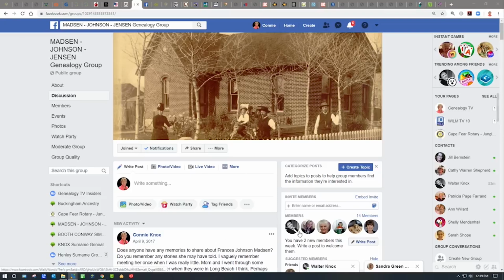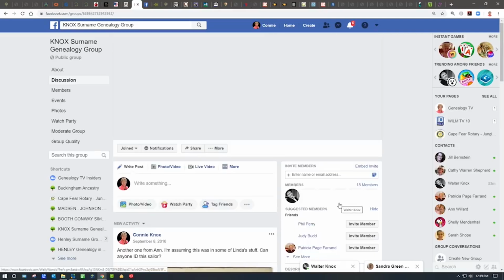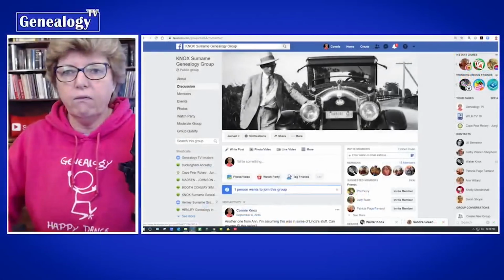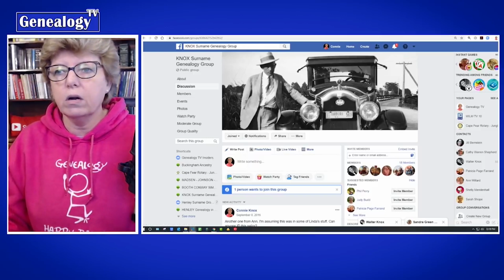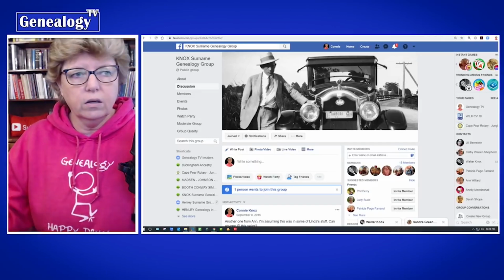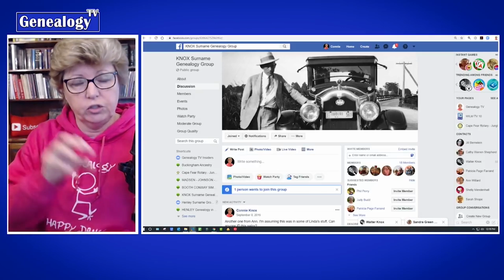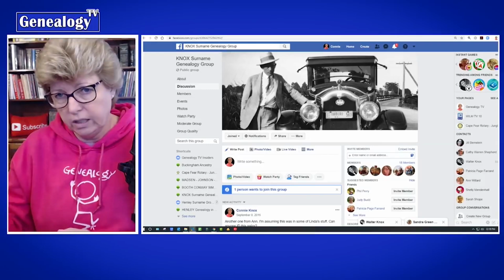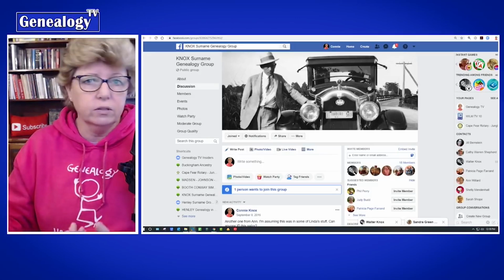I can't tell you how wildly helpful these can be. I've got a couple of them here. I'm going to pull this other one up, where it can be a small private group with just your cousins, or it can be an open group. There are some of the groups that I belong to that are open to everybody. It's just one big collaboration, but it's very narrow focused on just the surname, usually a surname in an area. So I have one that's called Henleys in the United States. I know of another Henley group that has a ton of people, and they're all sharing photographs and stories and all kinds of things.